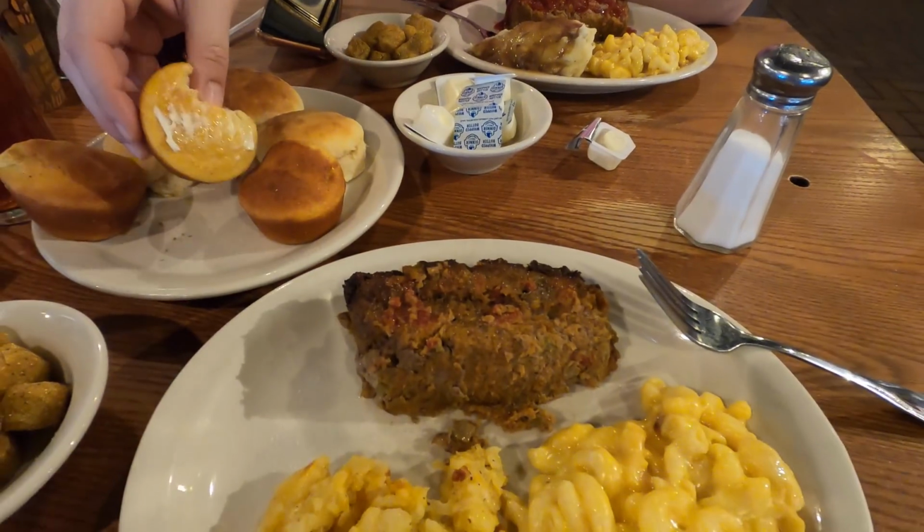Dude, I think we have a meatloaf problem. We have a meatloaf problem. You guys, these corn muffins are bomb. But they don't even know where we're at. We're at Cracker Barrel.